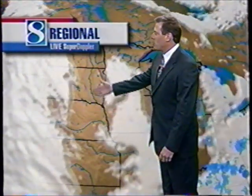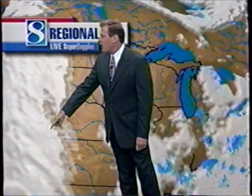Satellite picture, you can see some erosion of the clouds starting to move into northwestern Iowa, clear now across much of eastern Nebraska, and clouds already advancing ahead of the next weather system. Those clouds will be moving in here on Sunday. It looks like most of Saturday will be in pretty good shape with sunshine and warmer temperatures.